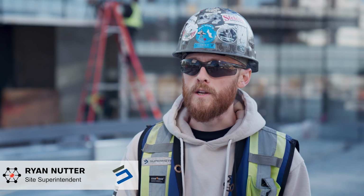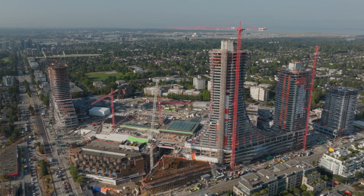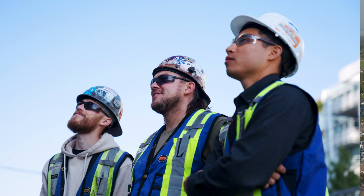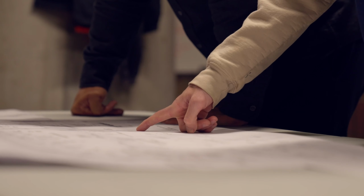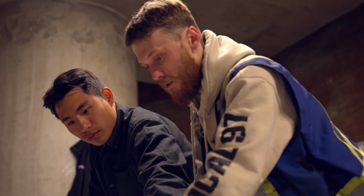What makes the Oakridge project a little more interesting than most sites in Vancouver is just the sheer size of it. It's 27 acres, about 1,500 workers here day to day. So it takes a little more effort for all the site planning, day-to-day activities, and working together as a team with the client.